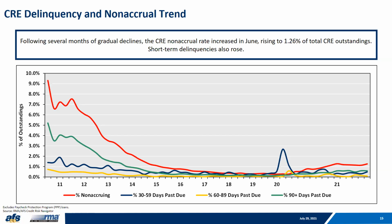So post the recession, CRE loans had shown a dramatic improvement. As an example, CRE loans were at 9.3% non-accruals in late 2010 and had dropped to just 0.28% as of March 2020, right before the pandemic. The pandemic interruption severely impacted the 2020 numbers, but appeared to have peaked at 1.28% as of January 2021. And it looked like delinquencies had also peaked around that time frame.